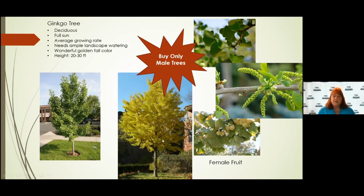Ginkgo trees can grow really large, but they're more linear and they have a single trunk in most cases. And they make a beautiful green accent to your yard when it's not fall. They are a deciduous tree. They are going to lose their leaves in the winter. Again, it's a more expensive tree, so make it a focal point and put it where you're going to see it in the fall because it's going to be really, really pretty.